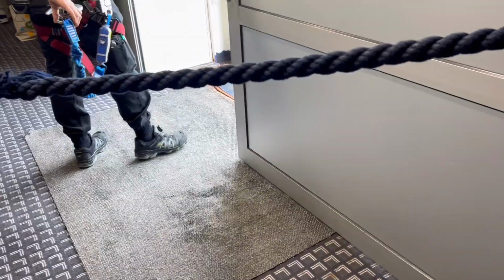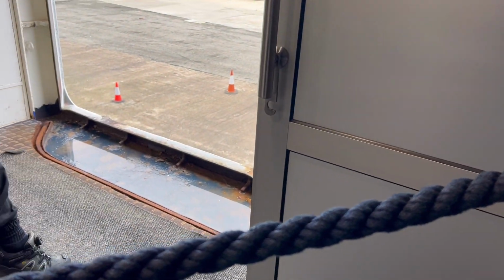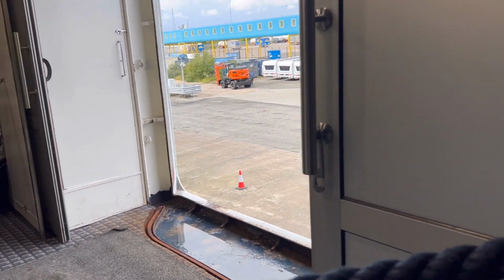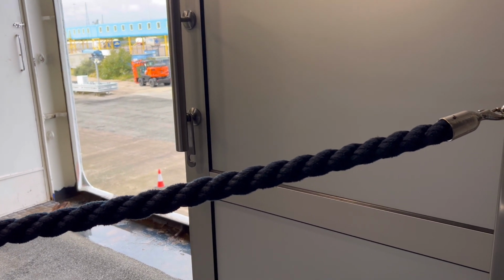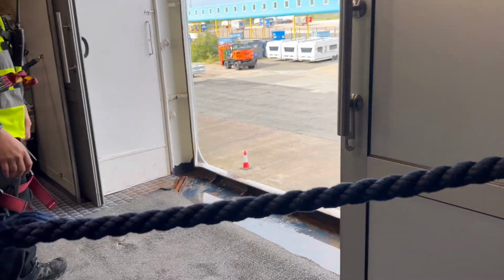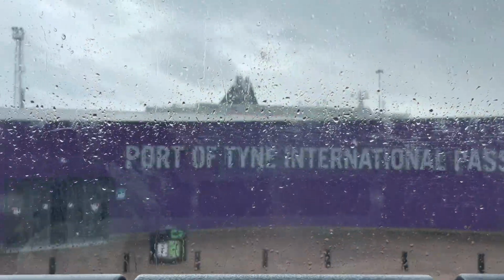Did get a minibar. As you can see, it was that bumpy during the night that the thing came off, and this was getting off the ship, waiting for the bridge to connect with the boat. Then through security, back onto the shuttle bus to the station.